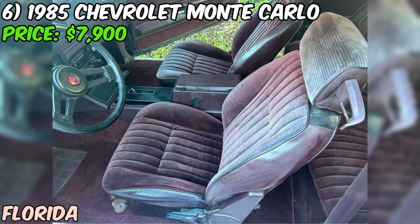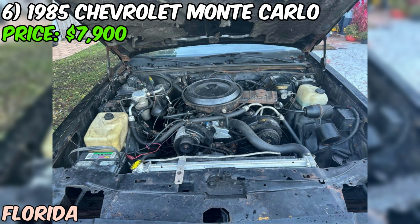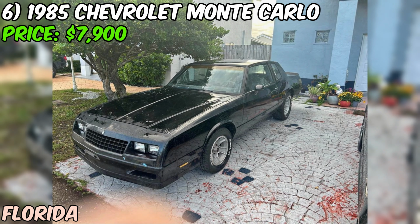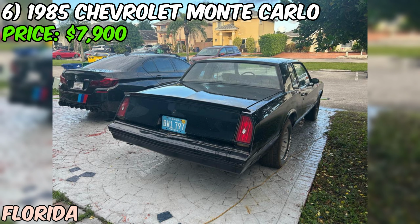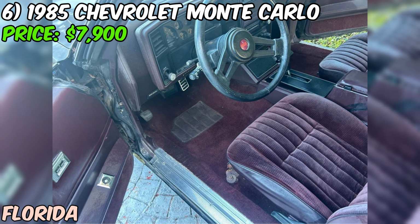It's essential to thoroughly inspect the vehicle, ask for more details about the rust and any other known issues, and get a realistic estimate of the costs involved in bringing this Monte Carlo back to its former glory. The asking price of $7,900 may seem attractive for a classic Monte Carlo SS, but it's crucial to weigh that against the potential expenses of painting, rust repair, and any other work that may be required.